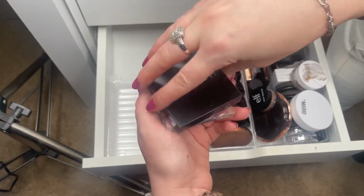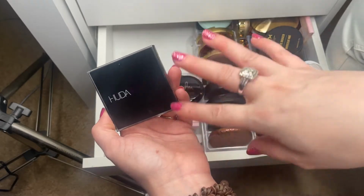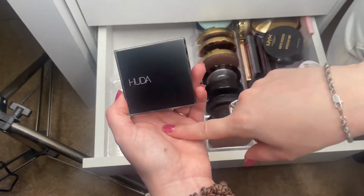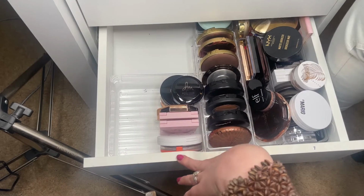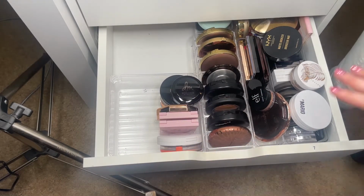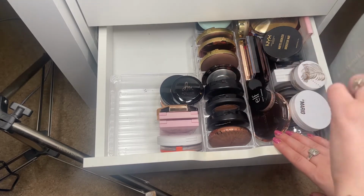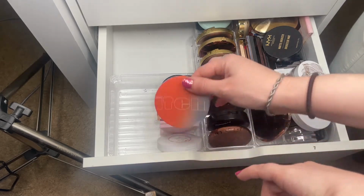I've heard with her bronzers, they go very deep. So whatever color you think you're gonna be, go one under that. And so that's why instead of getting Light, I got Fair. But I'm gonna do a Huda video with some of her glow products, and I will probably include that in it just because I haven't tested that out yet.